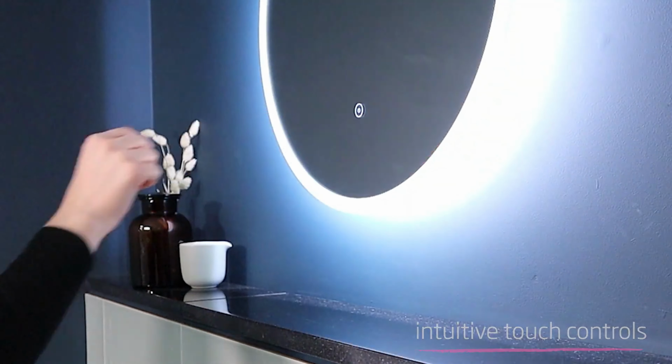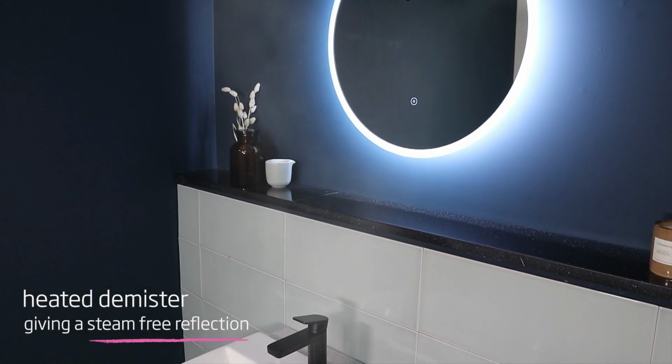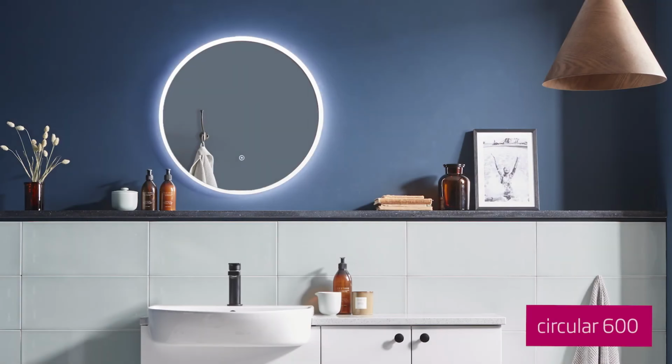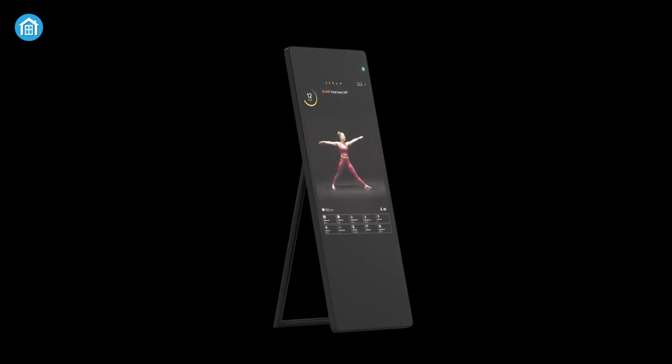Smart touch controls and a memory function ensure your preferred lighting and settings are saved for seamless daily use. Designed for versatility, the mirror can be wall-mounted or placed on a tabletop using its detachable base, fitting effortlessly into any space. That wraps up our roundup of the top 4 smart mirrors to upgrade your morning routine.